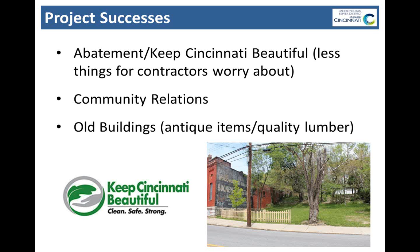Community relations was hugely successful. We talked to lots of customers in our store, and they were just so happy to hear that a government entity actually cared about the buildings they were tearing down. When you're on site, you're talking to the neighbors and all the local residents. They're stopping by asking questions. And when they saw that we were saving things out of the buildings, it really turned around their view of Metropolitan Sewer District and what they were doing there.